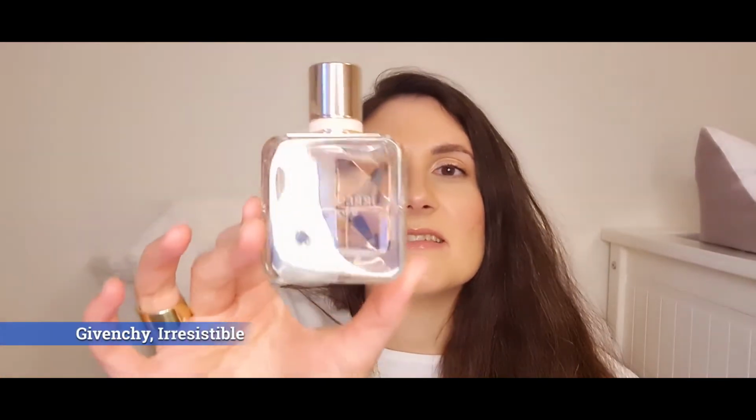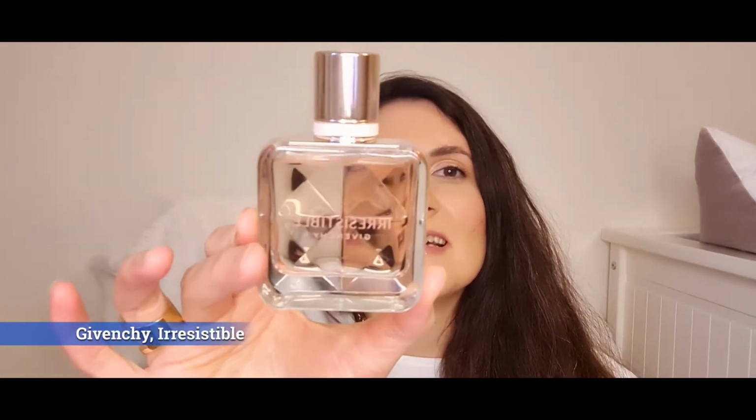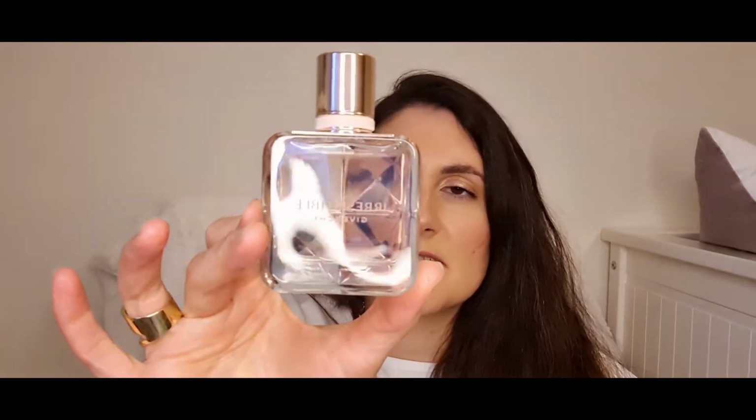Next is Givenchy, I will just call it Irresistible. This is the flanker that came out last year. It's not a flanker from their line Live Irresistible. And I used this fragrance a lot during springtime last year. It's a very fun fragrance, quite young. It has a very young vibe to it.